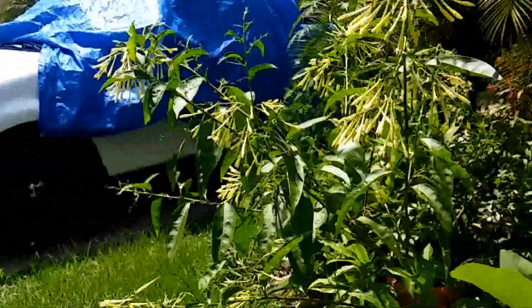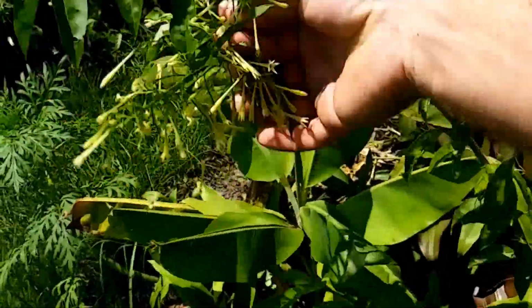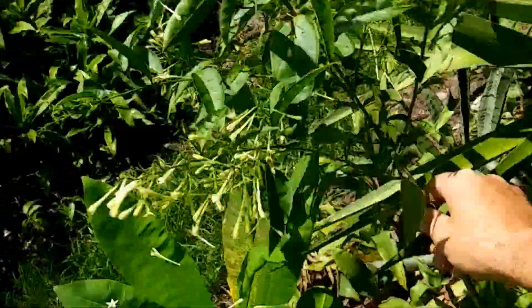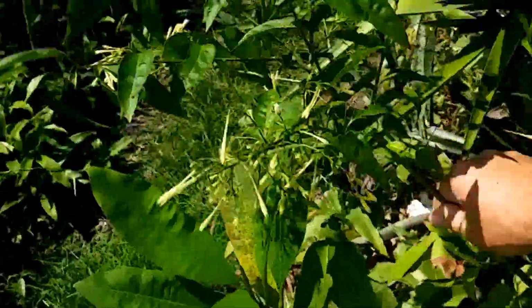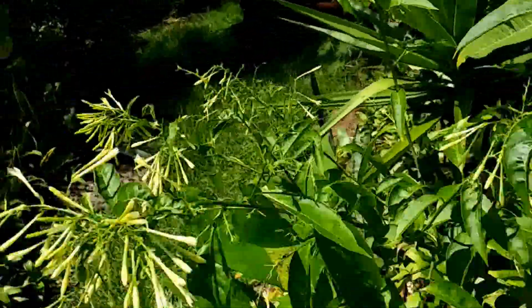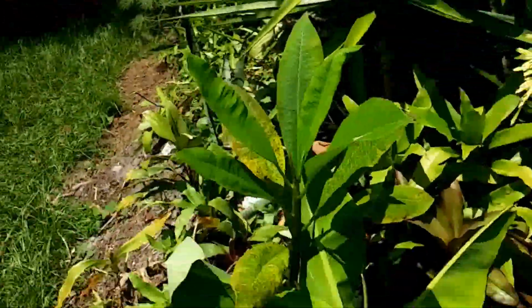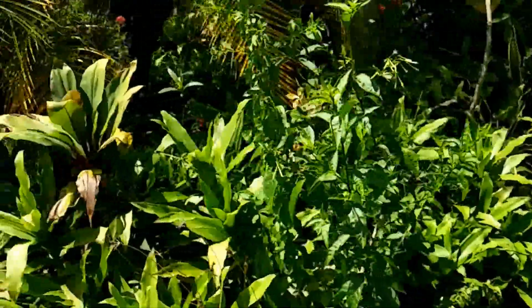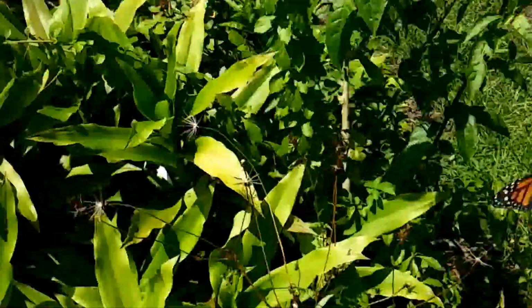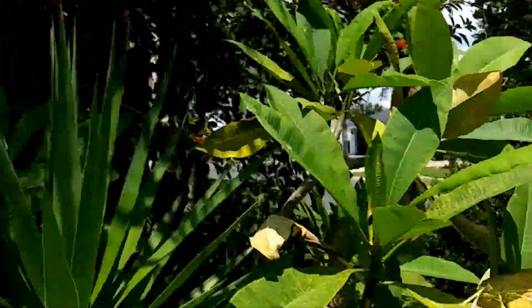And this is a good sunny spot. And I got lots of plants around the base of this night blooming jasmine. I'll go ahead and shake it a little bit. It's got some loose stuff on it, and some bird poop on there. But that smells real good out here. I'm not from Canada. But here's another butterfly. But yeah, this smells real good out here at night.